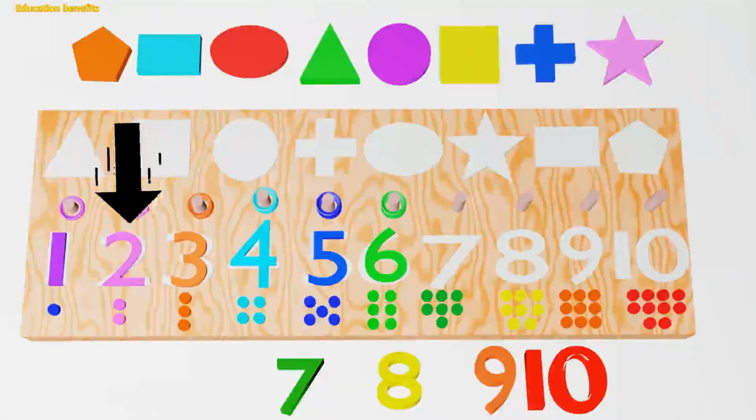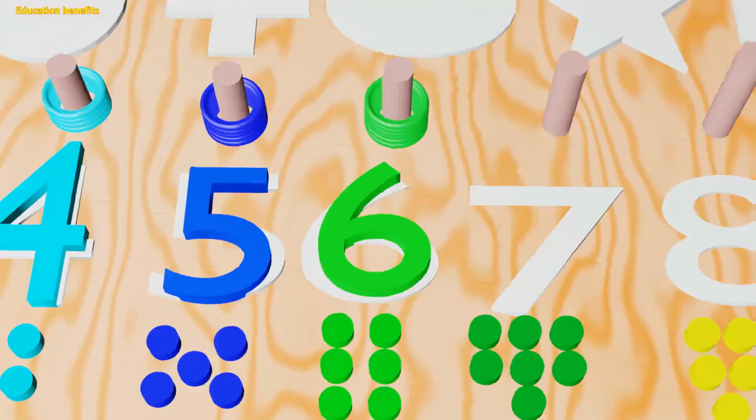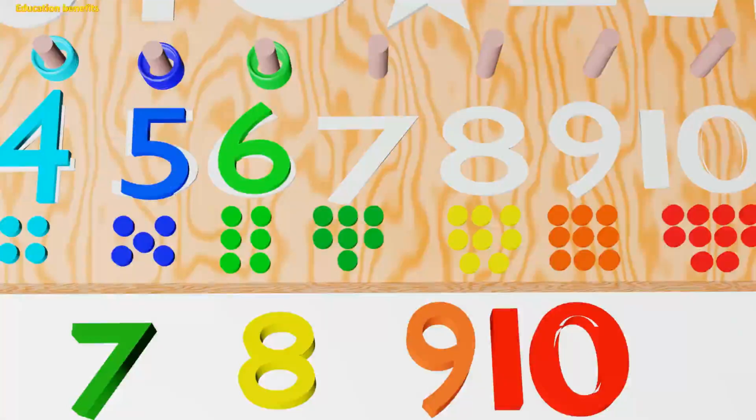1, 2, 3, 4, 5, 6, and 7. Let's count the dots. 1, 2, 3, 4, 5, 6, 7 dark green dots. Now we need to find the number. Do you see a green number 7? Right, there it is. Number 7. You know what's next?